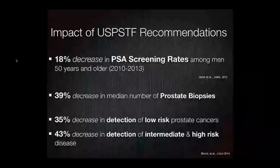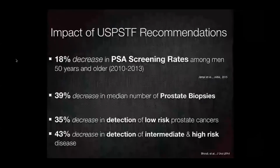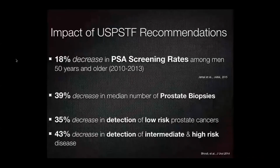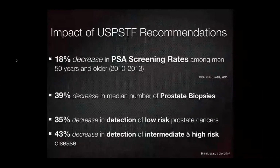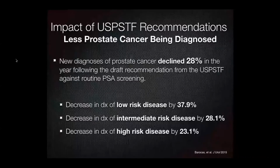The 35% of men with low-risk disease, it's unlikely to kill them, that's not a big deal, but the 43% of men with intermediate or high-risk disease is significant. Other studies have shown this to be consistently true. A big study published in the Journal of Urology showed that an almost 30% decrease in the new diagnosis of prostate cancer was spread across low and intermediate as well as high-risk disease.